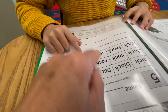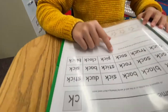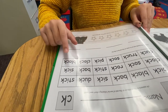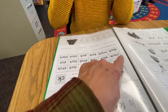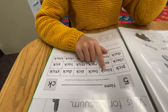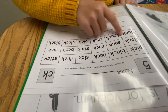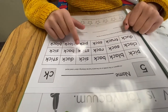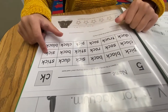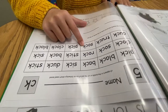Stuck. Oops, say your sounds. Old. Sock. Sock. Good. Pig. Clock. B-L-A-C-K spells black. Beautiful. Okay, try these top two rows for me. Pig. Hide. Bailey, you're doing great over there. Duck. Stick. Clock. Sock. Rock. Stick. Bag. Sick. Bottom row. Duck. Truck.